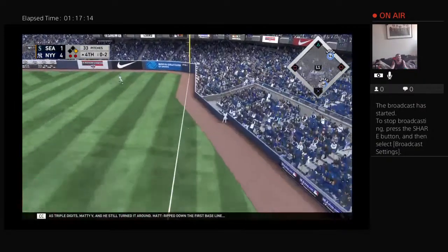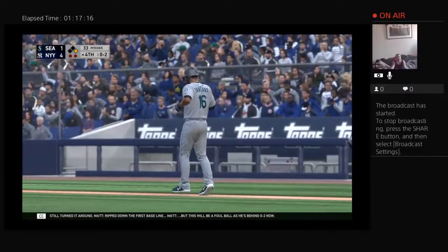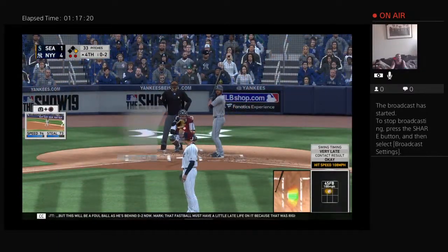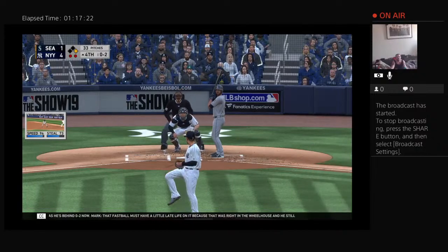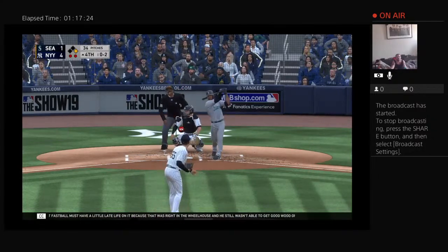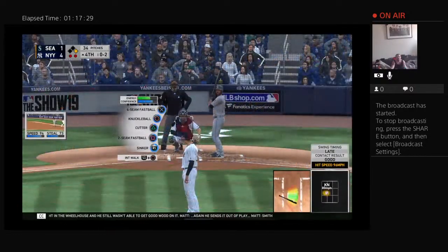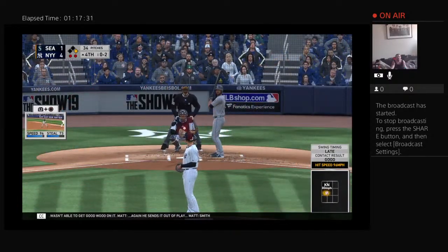Ripped down the first base line, but this will be a foul ball as he's behind 0-2 now. That fastball must have a little late life on it because that was right in the wheelhouse and he still wasn't able to get good wood on it. Again, he sends it out of play. Smith leads off first with a pair of outs in the inning.